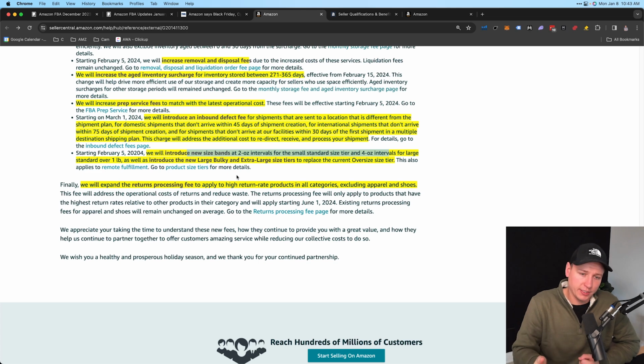So hopefully you have a tier where you're solidly in. And finally, we'll expand the returns processing fee to apply to high return rate products in all categories, excluding apparel and shoes. This is excluding apparel and shoes because they already have high return rates. But what's going to happen here, if you have a high return rate versus other products in your category, you're going to be charged a fee for that.